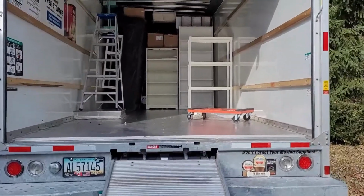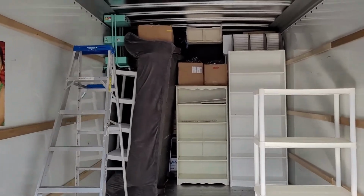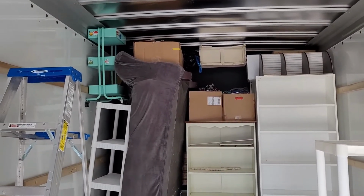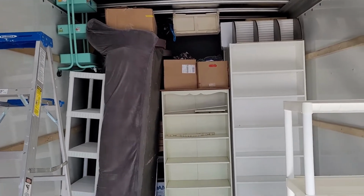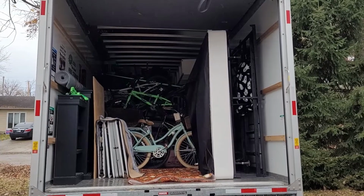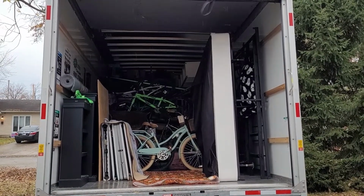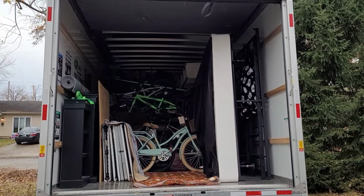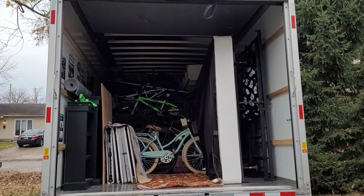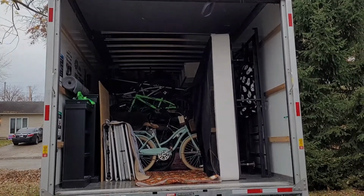So we are about a quarter of the way done. We got all the boxes in so far and all of my bookshelves. So now we are just going to start loading the big furniture. So this is how it's looking. All we have left are the mattresses. So everything is definitely going to fit. It's starting to rain though. So we're gonna hurry up and get the mattresses in and then go to closing. And then we'll be going to the new house.